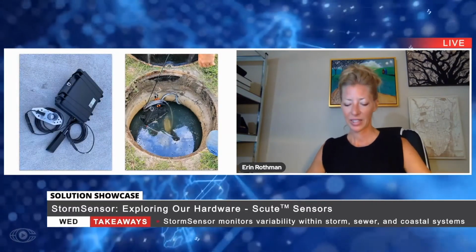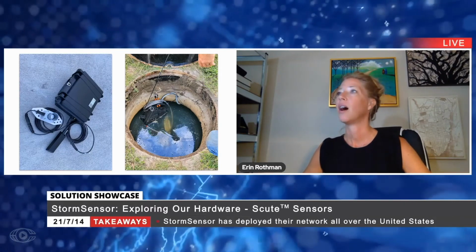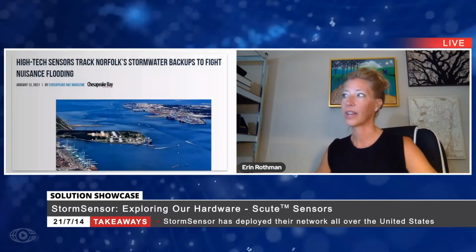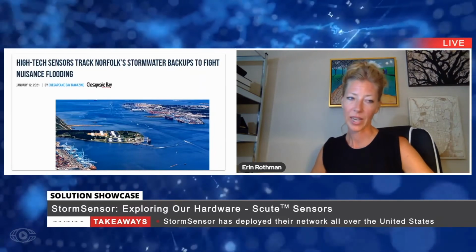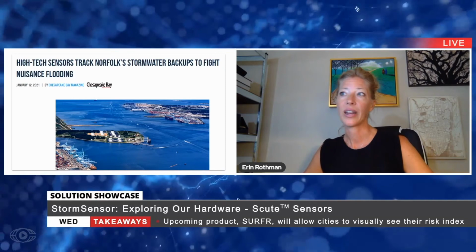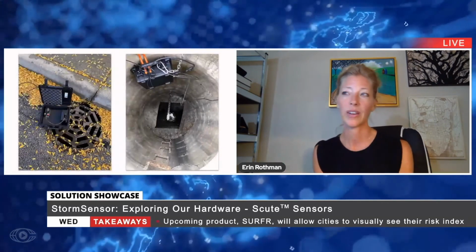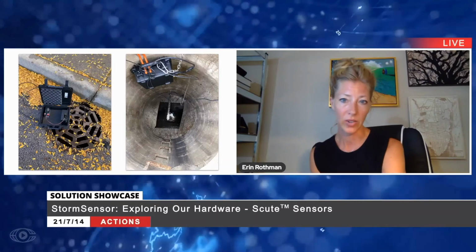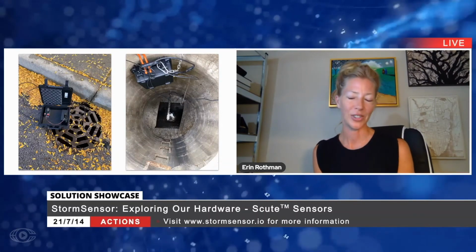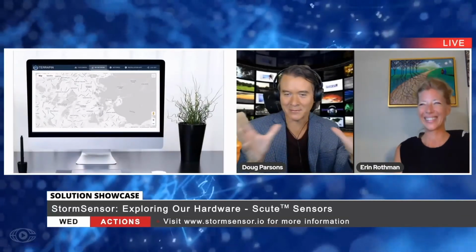So we've got a case study for Jersey City. We have work that we've done in Detroit. We have some work on sea level rise impacting these systems in Norfolk, Virginia, and also looking at I&I in Boston. So those are some of the initial case studies that we pulled together. And with the projects that we have going in the ground now, we'll be developing additional use cases as well.